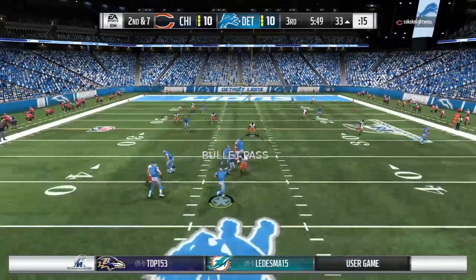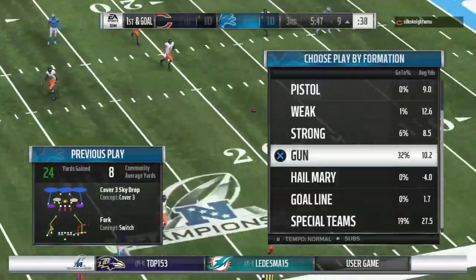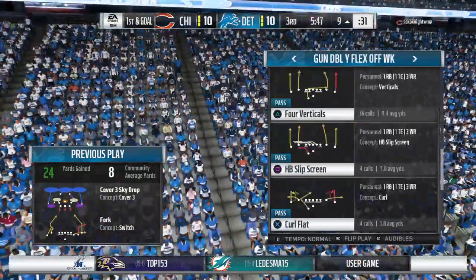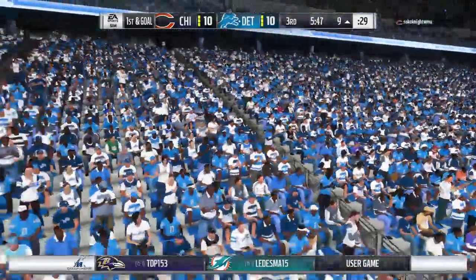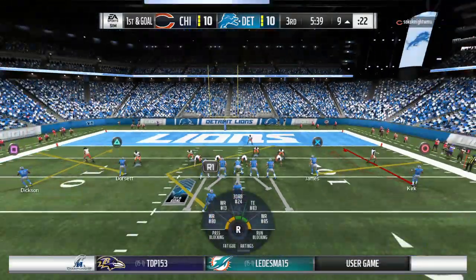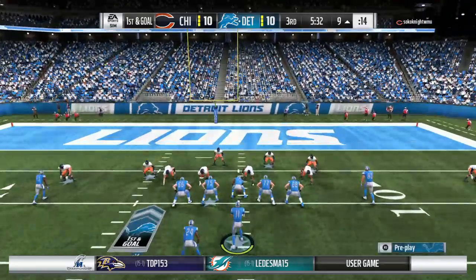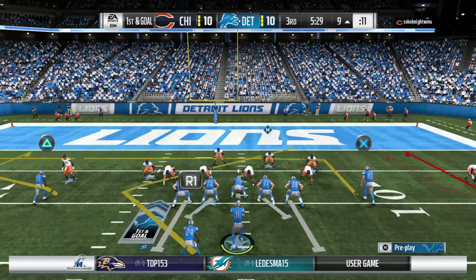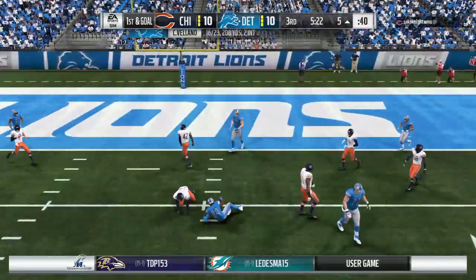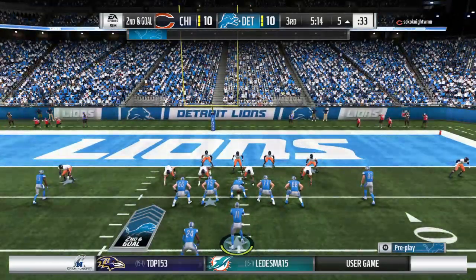Now a shotgun snap as they'll look to throw. Caught on the right side by Dorsett. That one goes for 24 yards. They'll look to throw again. He's going to flip one out here to his running back. And he'll be brought down this time at the 5-yard line. Nice job defensively to hold him to 4, and now it's 2nd and goal.